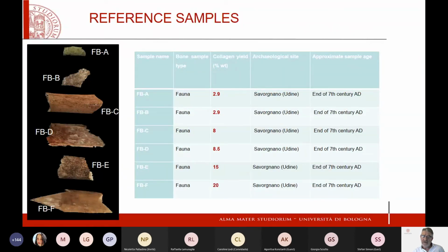So how did we start to proceed with this technique, which was, as I told you, aimed at evaluating and having a rough but quite precise idea of the quantity of collagen still present in ancient bones? We started with some reference bone samples where the content of collagen was established with other analytical techniques. Okay, and so we have here, you see, six samples with a different amount of collagen that was evaluated with chemical analysis. They belong more or less to the same century.